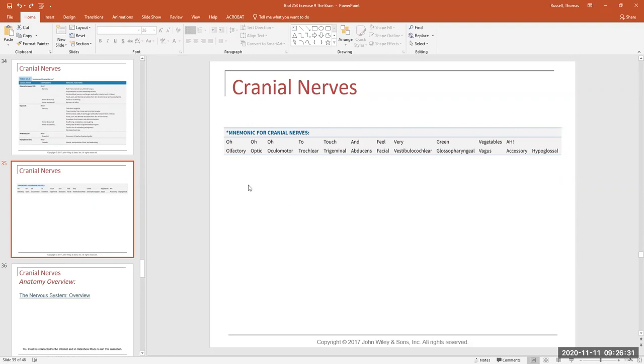If you don't know what a mnemonic is, it's a word saying that you say, and because it's easier, you can memorize a phrase or a string of words. And then you take the first letter of that word, and it's the first letter of the word that you're trying to relate it to. So for instance, this one says, O-O-O to touch and feel very green vegetables. So the first three cranial nerves, olfactory, optic, and oculomotor. That's why it's O and O and O. All right.